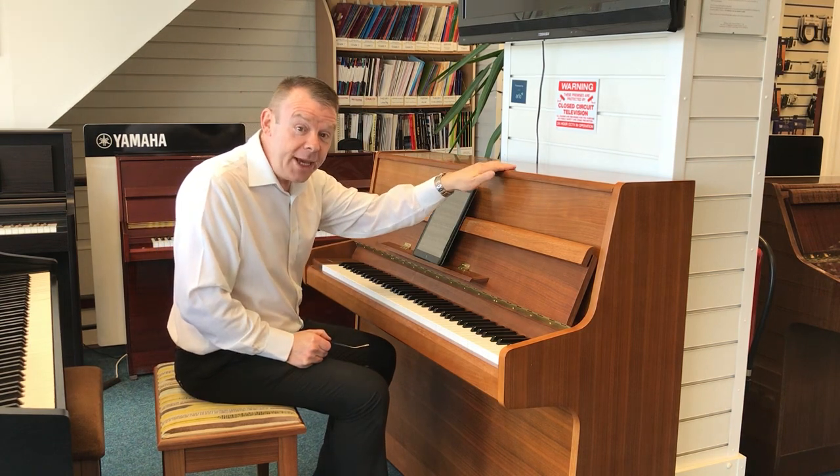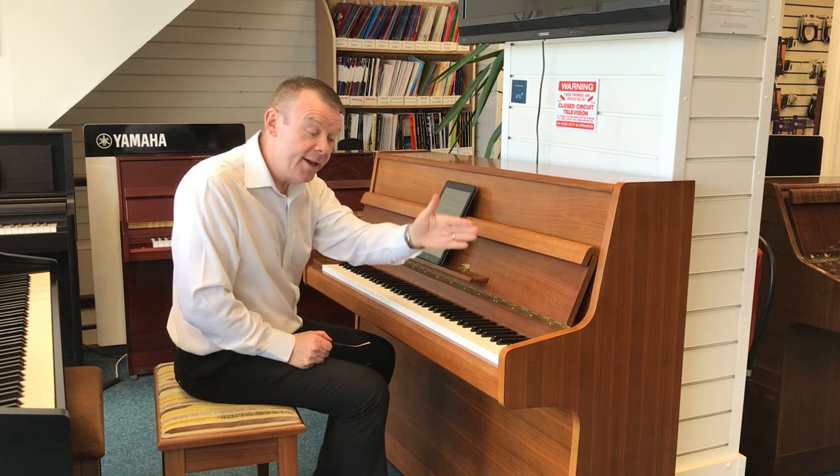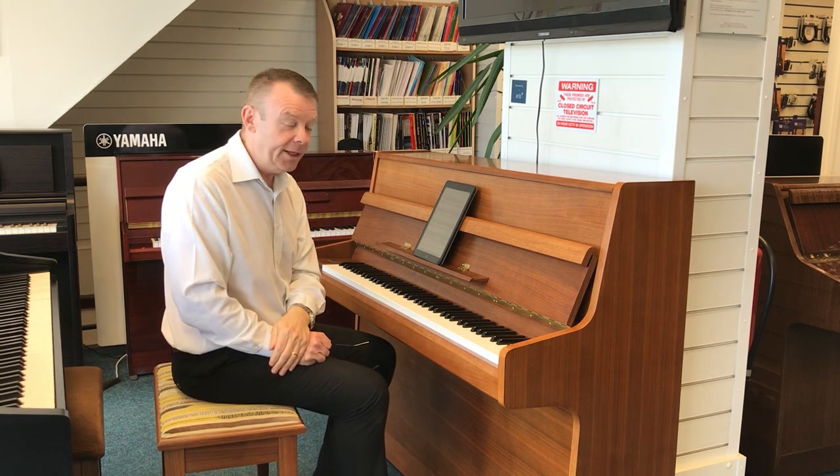This is an S108, and by its title it stands at 108 centimetres high by 138 across and just 51 deep, so a nice compact cabinet indeed.